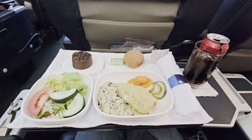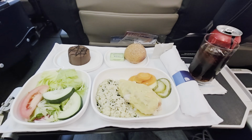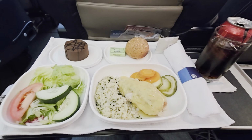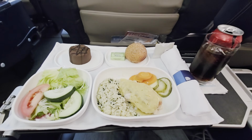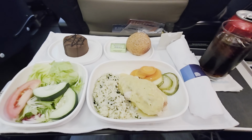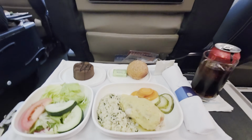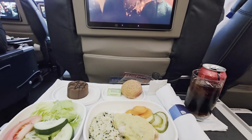Another benefit to flying in first or business class is that on any of the slightly longer flights, you're almost always going to get a meal. In this case, we have a nice salad, chicken breast, rice, a roll, and kind of like a flourless cake dessert. The other option was a penne pasta.